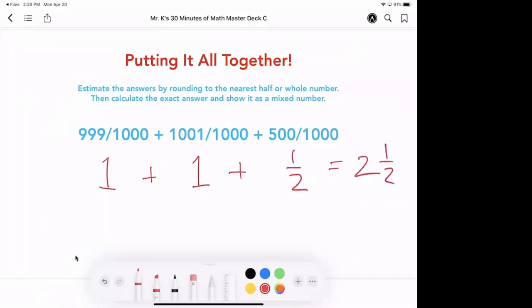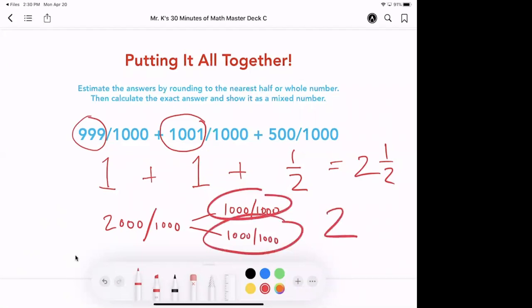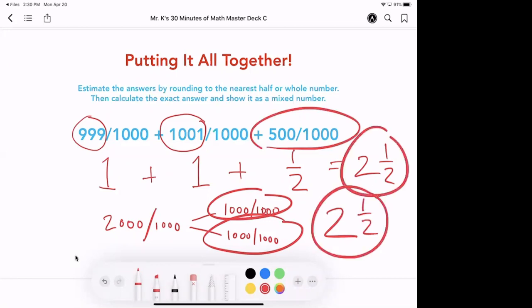And you know what? If we did this exactly, we are going to find the same thing, because 999 thousandths plus 1,001 thousandths is actually just 2,000 thousandths. And we can do our number bond, 1,000 thousandths and another 1,000 thousandths. That's 1 and that's another 1, so that's 2. We already know 500 1,000ths is a half, so the estimate and the actual answer are 2 1/2. Well done, everybody, well done.